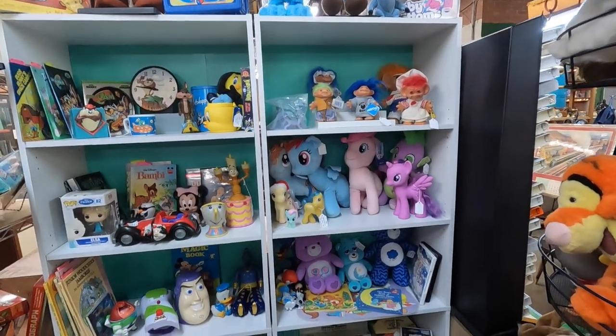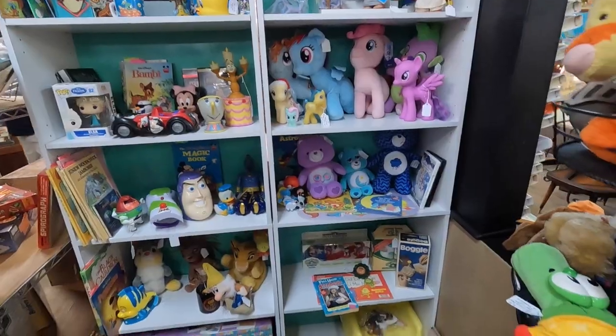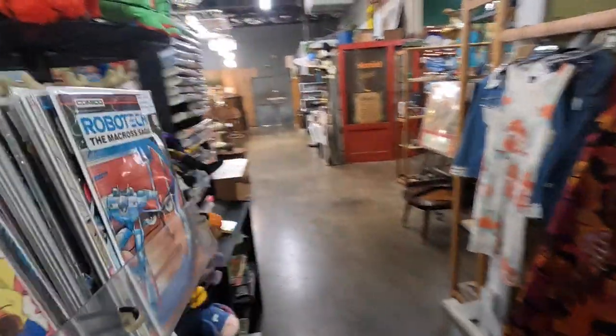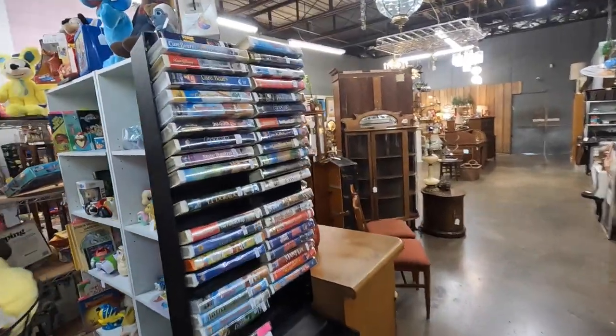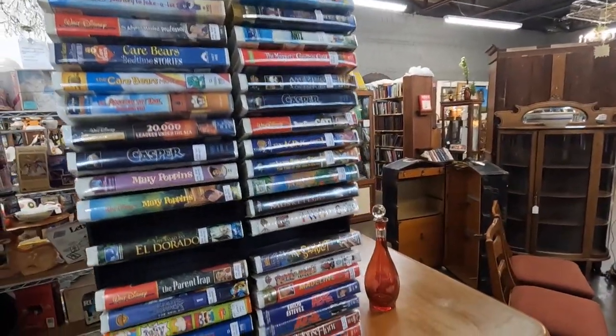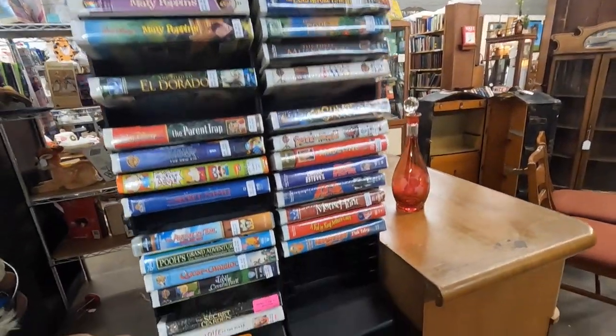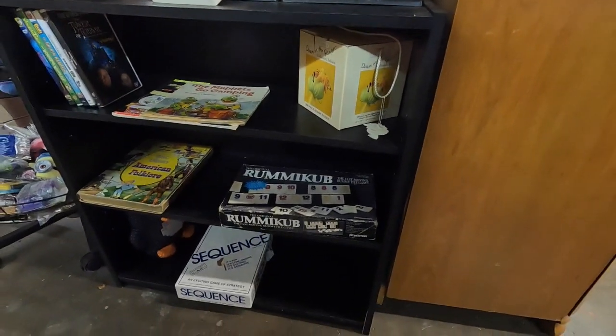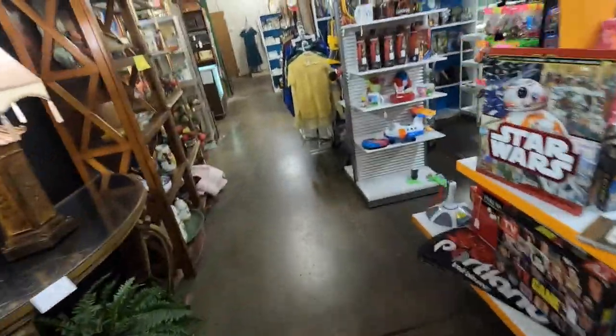Not too bad over here. Just needs some straightening, it looks like. That shelf needs a little help. Needs something down there. Not terrible. Xena priced some VHS to fill in these gaps. We gotta figure out what we're gonna do with this. Alright, let's see. What else?